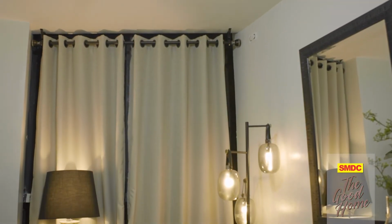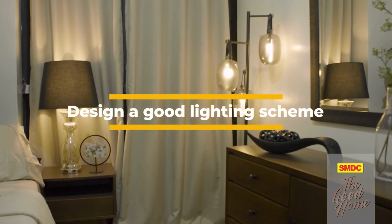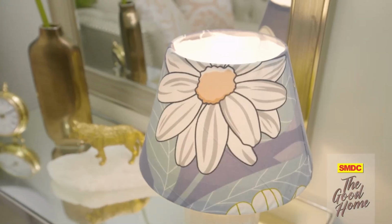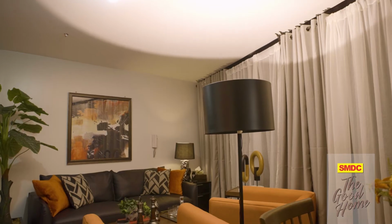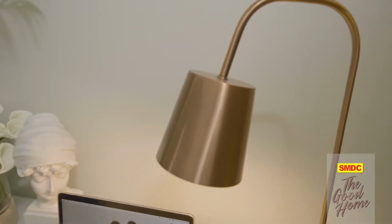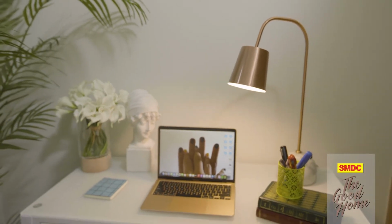If you want to make the most of your home, good lighting is another way to transform your space into something more upscale. Determine how much natural light your space has before designing a lighting scheme. A good balanced lighting will help create the perfect atmosphere in any room. So make sure that you don't just rely on your ceiling lights. Add floor lamps, pendant lighting, and table lamps to create the perfect ambience.